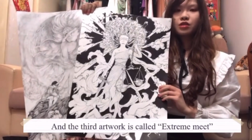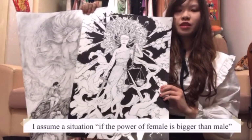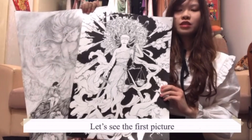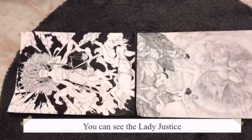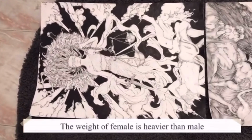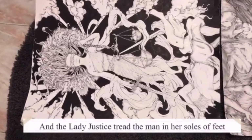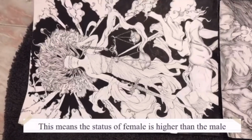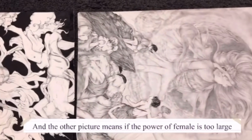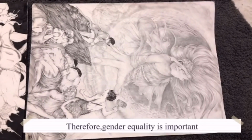And the third artwork is called Extreme Female. I assume a situation: if the power of females is bigger than males, what will happen? I use pencil and technical pen to draw it. Let's see the first picture. We can see a lady justice. The female gets the sword and lever, but the lever is not balanced. The weight of the female is heavier than the male, and the lady justice treads the man under her feet. This means the status of females is higher than males. The other picture means that if the power of females is too large, men will be wasted. Therefore, gender equality is important.